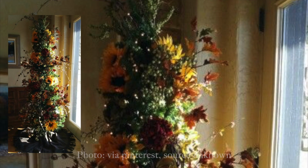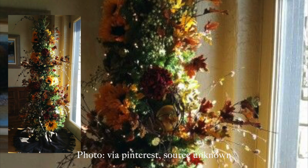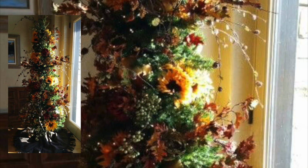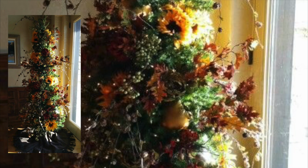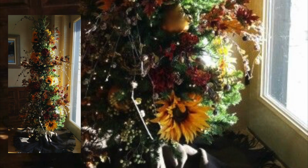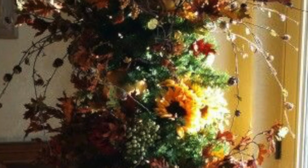We're starting out with a tree that has lots of color in it. It's got some beautiful oranges and deep burgundies, and it has some great movement with these sprays that are coming out the sides and up at the top. Really nice tree. Very late summer, early autumnal. Love the floral vibes. This one definitely has more of that elevated country feel to it.